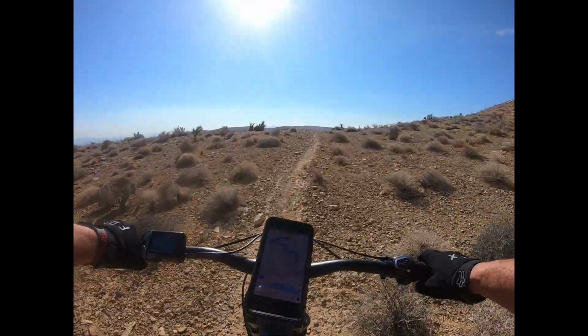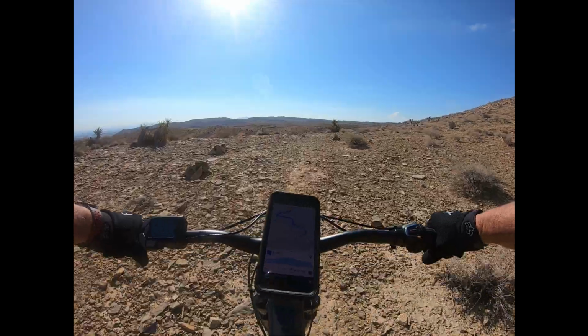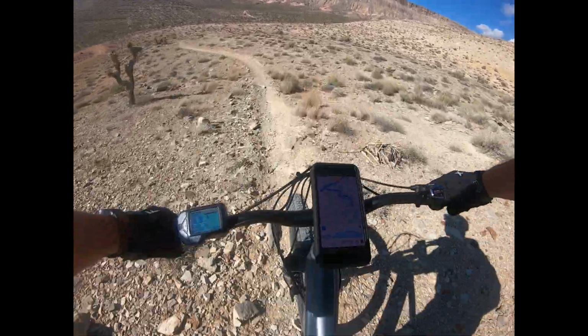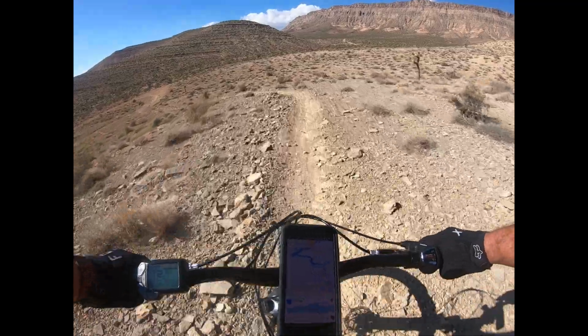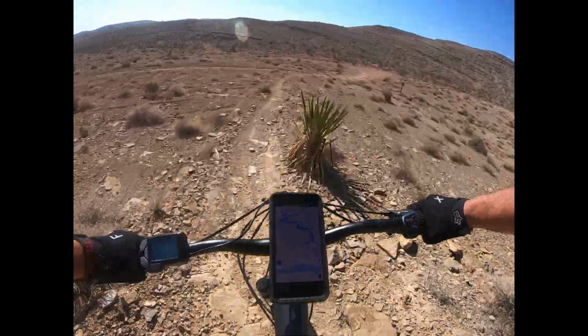Yeah, we're almost to Yellow H now, so that's it. That's the cool little section right there of Gnarly out of Bear's Best. Well, I tell you, it just gets beautiful back here. Still on Gnarly, almost to Yellow H out of Bear's Best, Vegas Hyper Adventures. I mean, this is just beautiful terrain.